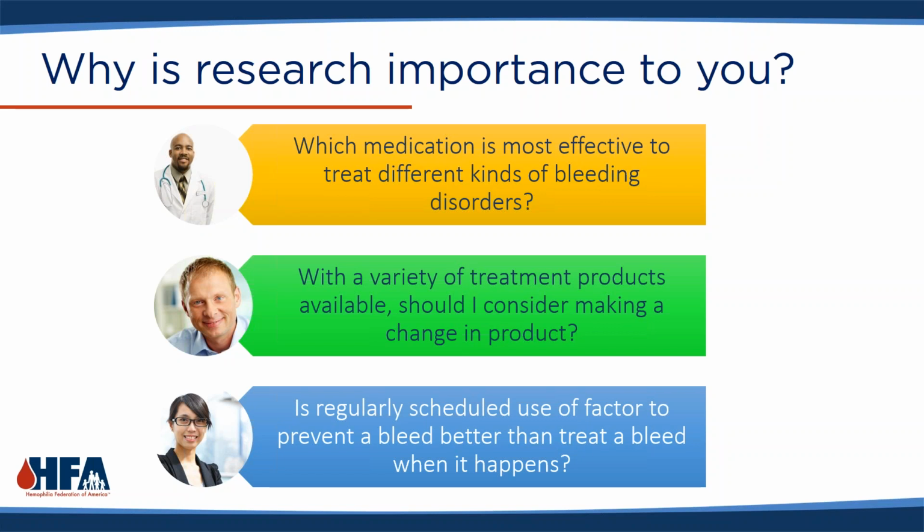And then if you switch to a different role as someone, for example, like an insurer, research can possibly provide an answer to questions such as, is regularly scheduled use of factor to prevent a bleed better than to treat a bleed when it happens? Which is more effective and economical? Ultimately, each person's value of research really depends on who they are and what role they play.